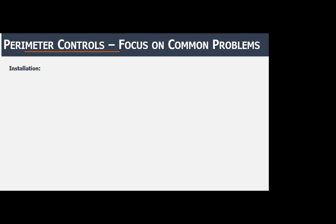In terms of installation, we've clarified that the controls need to be installed on the perimeter areas of the site that are downslope from the exposed soil. We don't need perimeter controls where they're going to serve no benefit. We've always had this requirement, but we've had to toy around with the language to make sure that it's saying what we mean it to say.